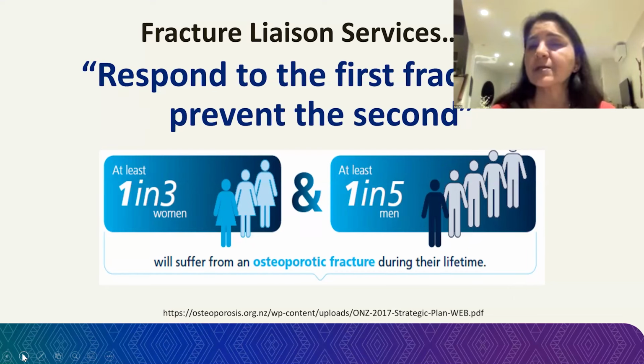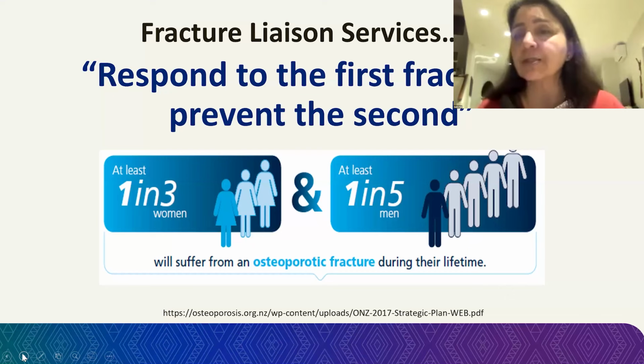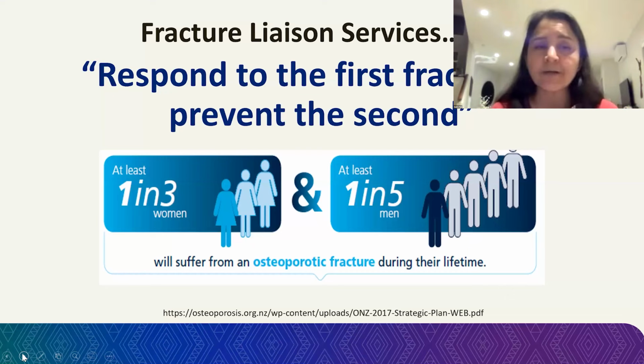The role of the fracture liaison service is to identify them and then take them through a series of steps. If they need a scan, to organize a scan; if they need treatment, to recommend treatment. If they recognize there's a secondary cause possibility, then recommend secondary screening. If they're fallers, then arrange falls prevention strategies, such as referring them to the strength and balance program, et cetera.